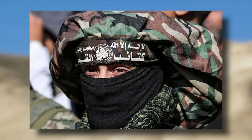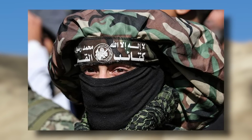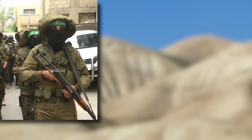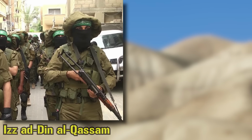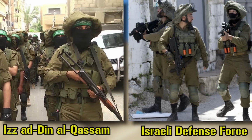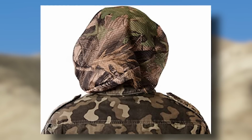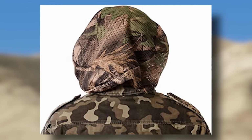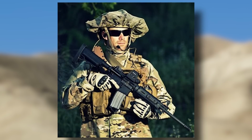Much like the IDF, these are used to break up the easily recognizable shape of a wearer's head, though there has been some speculation certain versions, specifically the solid green and lighter brown ones, are worn along with uniforms designed to imitate IDF forces to allow for a few moments of confusion. Finally, with commercial ones becoming more and more available, pieces are making their way around the world, and it may only be a matter of time until these start popping up in larger, more official capacities.